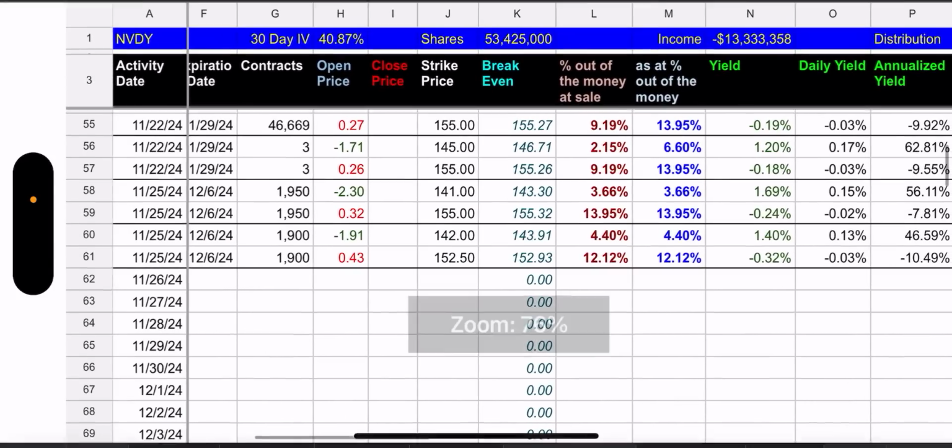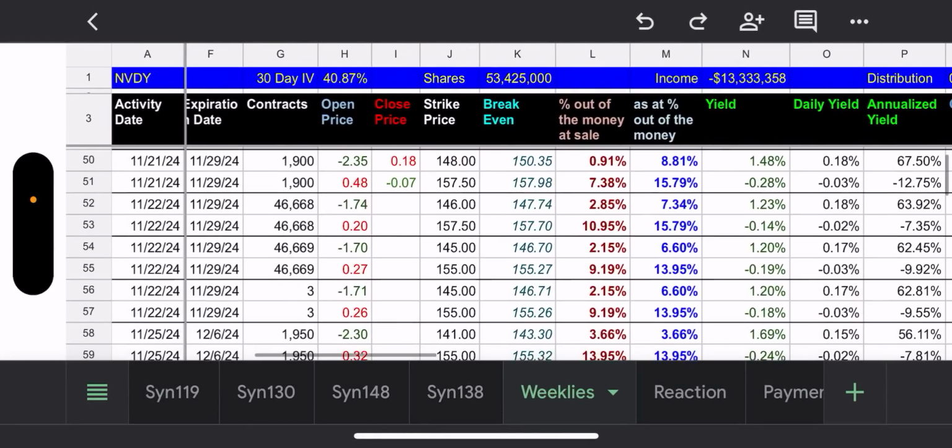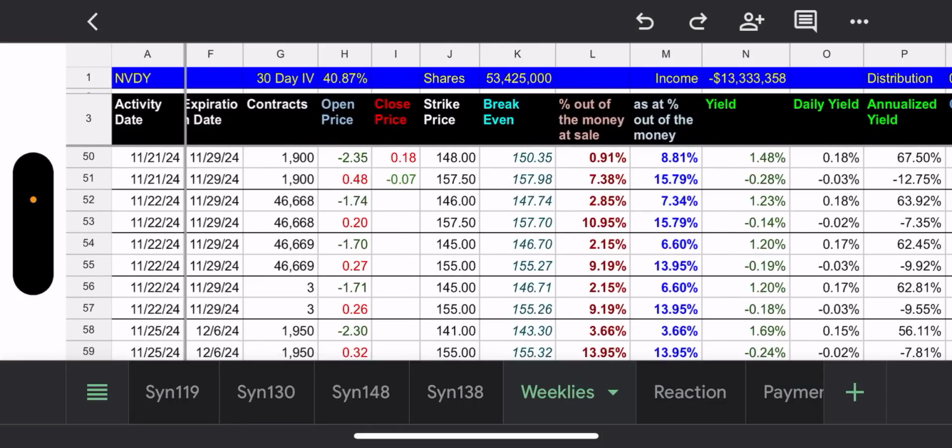All right, so let's get the zoom going proper. Here we go. 1,900. As you recall, they're playing around with synthetics, and they also closed out 1,900 contracts. This was the one that expired November 29th. They paid 18 cents to close that. So they actually won a trade. On the call credit spread, they made 7 cents.